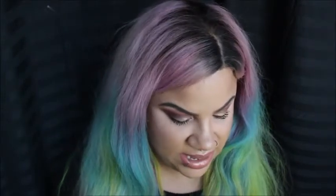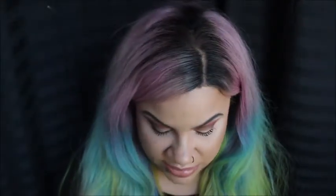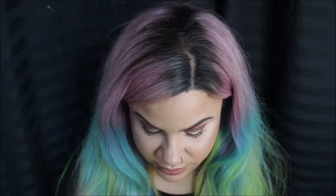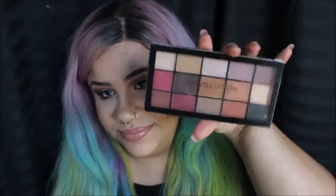And number 3, in terms of which shades are most similar, they both seem to be spot on. The only problem I had with Wet n Wild is that the shimmer shade here looks a little bit more tan or a little bit more bronze than the Makeup Revolution one. But I'm gonna go ahead and check out the both of them for that one. The shades were kind of spot on, especially with that Cypress Umber dupe, so they both get those. So I'm gonna go ahead and say that the winner is Makeup Revolution.